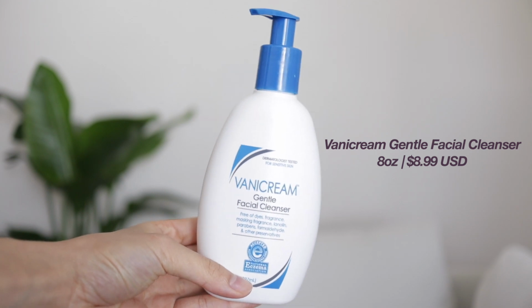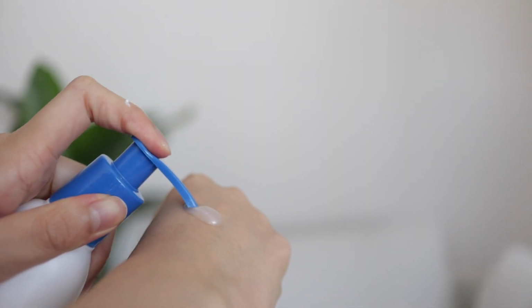This is just a tried and true gentle cleanser that won't irritate your skin, won't dry it out, and won't break you out. It comes out as a nice gel consistency. It doesn't really lather up very much when you massage it into your face, but I just love how gentle it is.